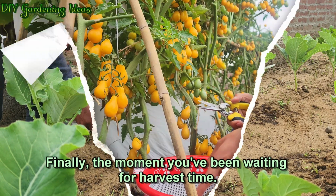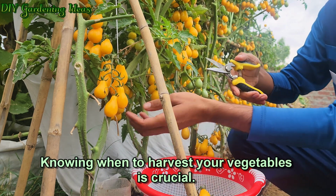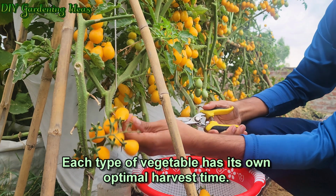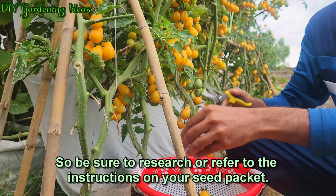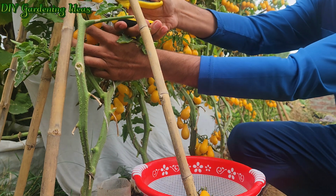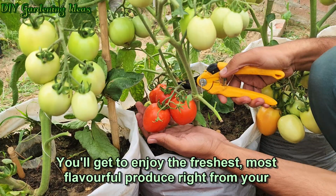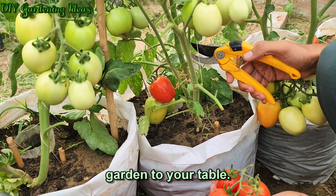Finally, the moment you've been waiting for, harvest time. Knowing when to harvest your vegetables is crucial. Each type of vegetable has its own optimal harvest time, so be sure to research or refer to the instructions on your seed packets. Harvesting your own vegetables is incredibly rewarding. You'll get to enjoy the freshest, most flavorful produce right from your garden to your table.